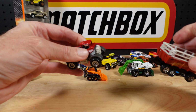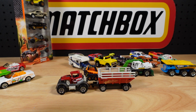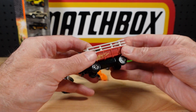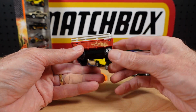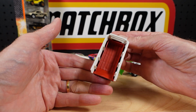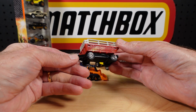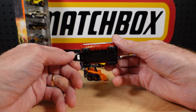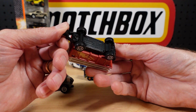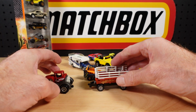I'll probably wreck something if I go for that. Kind of looks like it should go there, shouldn't it? This to me is an attempt by Matchbox to get back to what they were doing in the 60s. Good on them for trying, but I don't think they're that popular. What is it? What do they call it? They call it a farm trailer, because that's what it is. Well done.